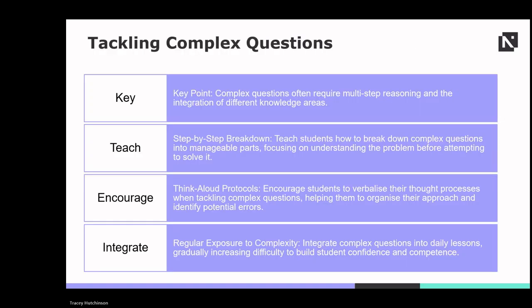When it comes to tackling complex questions, there are a few key strategies we can implement to help our students improve their reasoning skills. Complex questions often require multi-step reasoning and the integration of different knowledge areas. It's essential for students to understand how to break these questions down effectively. A step-by-step breakdown can make a really big difference.